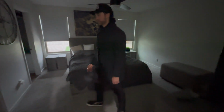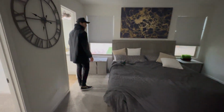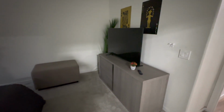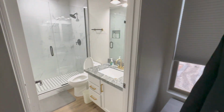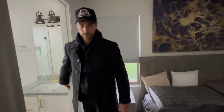And by the way, this has not been cleaned since the last guest. My cleaners are coming this afternoon. So yeah, this is the primary bedroom. I do throw TVs in the primaries now because I got a lot of inquiries about if there's a TV or not, and it does give me a few extra bookings, and for a couple $100, why not? Primary bathroom right here. This is, I would say, an entry-level home on Airbnb.